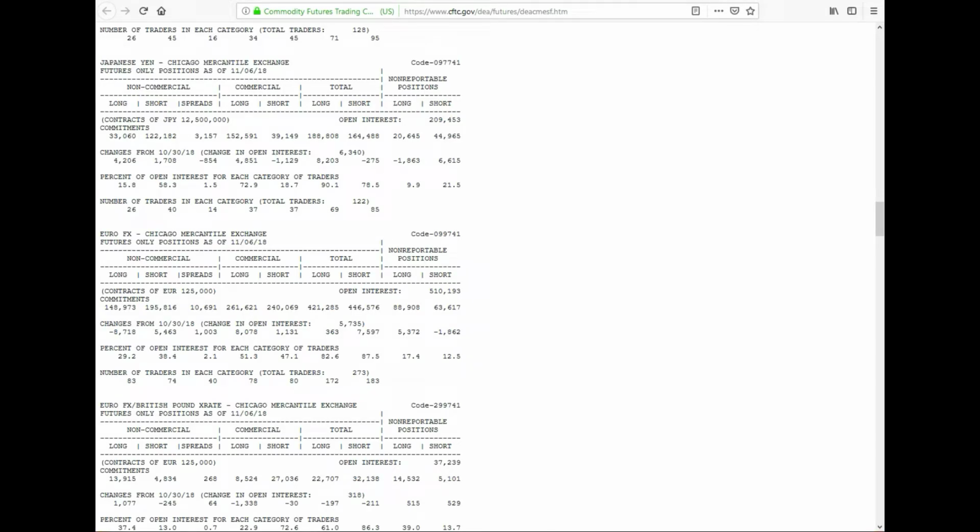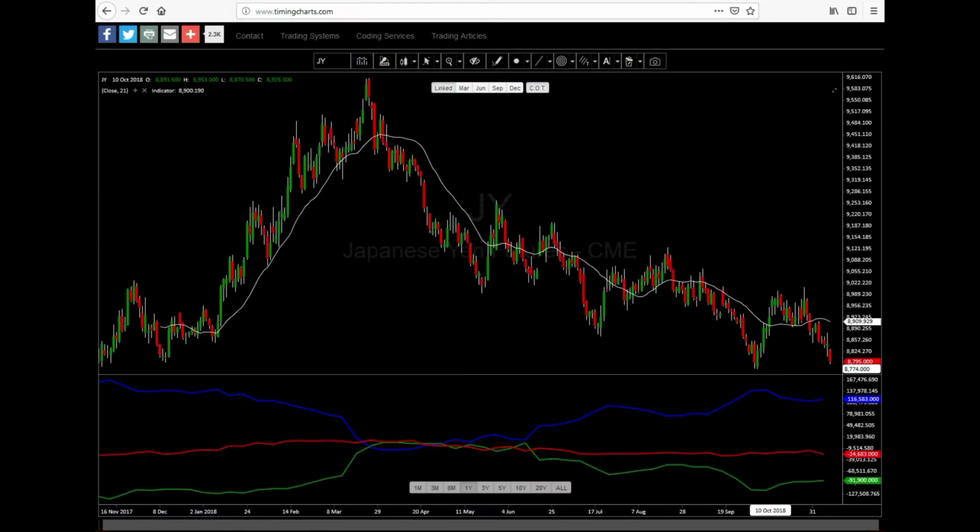But let's see what we have here. So they increased on their longs, decreased and increased on their shorts, and the commercials decreased on their shorts and increased on their longs. So with that being said, probably maybe still shorting the Japanese yen. Yeah, I'm gonna be shorting Japanese yen a little longer. We don't have enough power here. Yeah, we'll probably keep going a little lower than this.